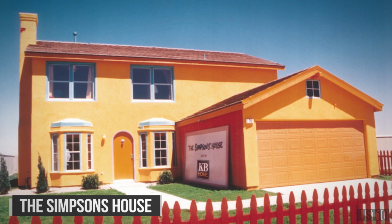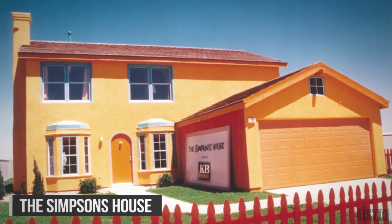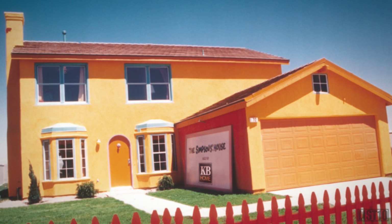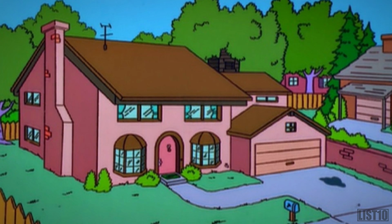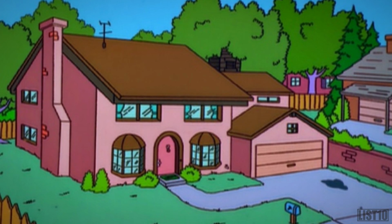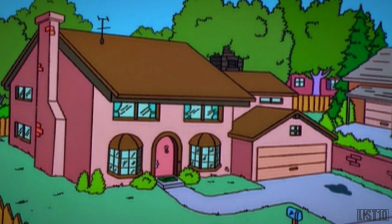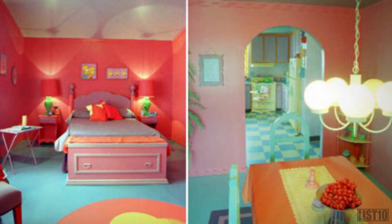Number 11. The Simpsons House. 742 Evergreen Terrace is where you can find the home of Marge, Homer, Bart, Lisa, and Maggie Simpson. In a project called the Simpsons House Giveaway, companies like Fox, Pepsi, and Kaufman & Broad Home Construction teamed up to actually make a 2,200 square foot replica of the home in Henderson, Nevada in 1997.